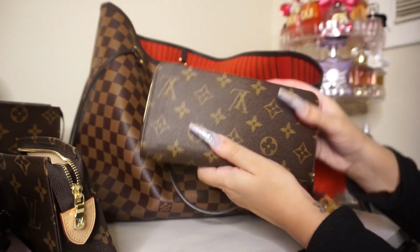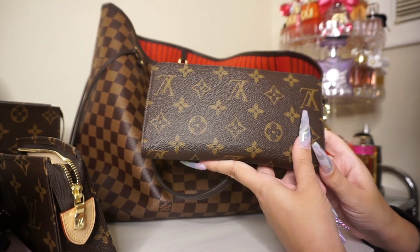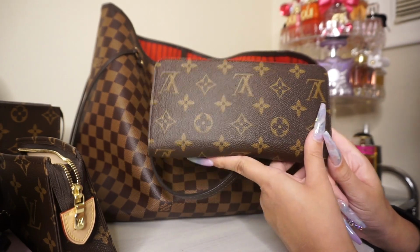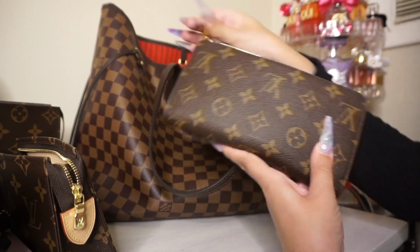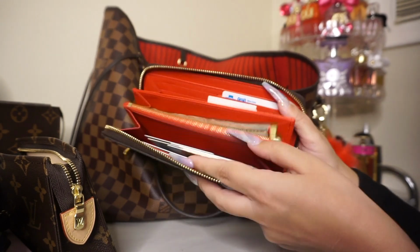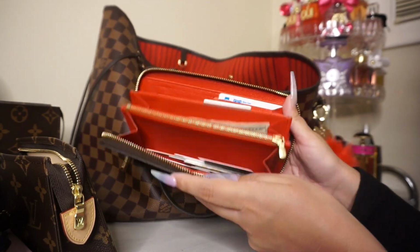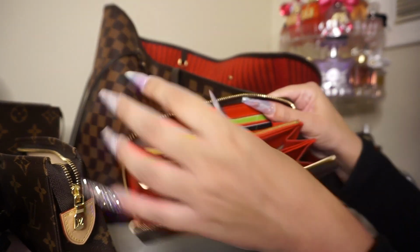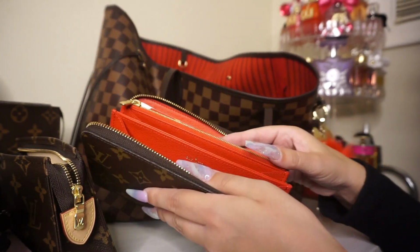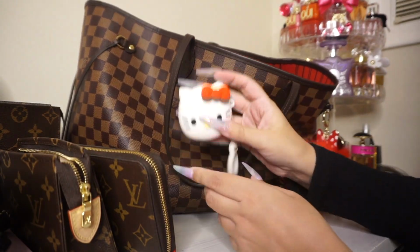And I have my wallet. This is the Louis Vuitton Zippy wallet. If you guys want to see a one-year review on this wallet, please let me know, because I will totally do that. I do have a story about this wallet. But in here I just keep cash, insurance cards, loyalty cards, gift cards, my debit cards, my credit cards, just things like that. Next I have my Hello Kitty AirPods case.